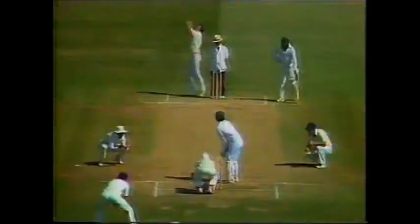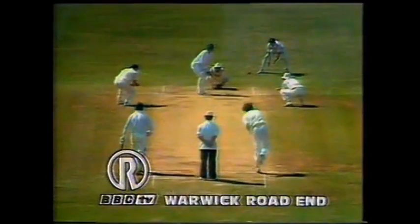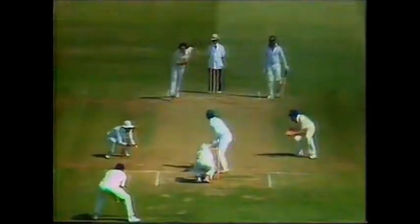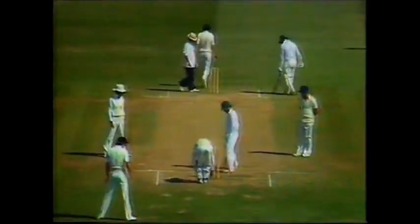Emburey coming round the wicket to the left-hander. I'm not sure Allan Border got an inside edge onto that, although Michael Brearley did react in a manner which might suggest he just got a touch. Yes, I rather think there'd have been a bigger roar from one or two close to the bat if he had nicked it.